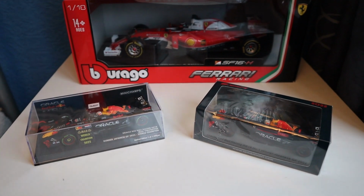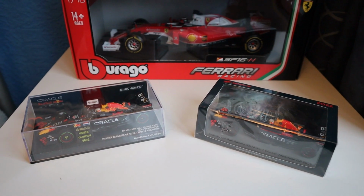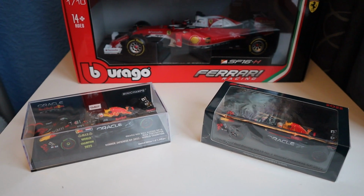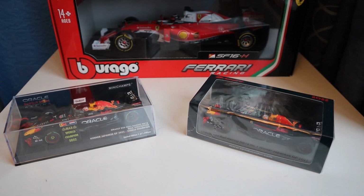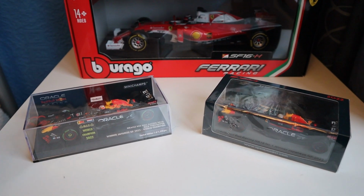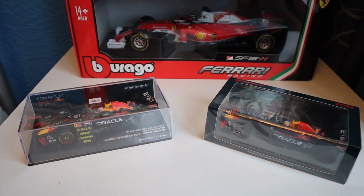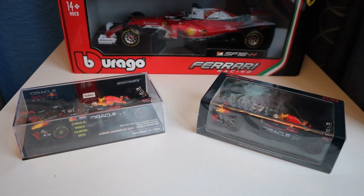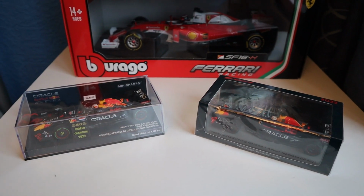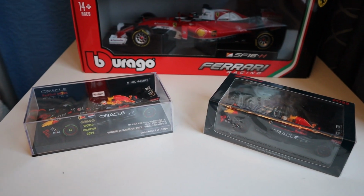Late last year I did a version of this which was Minichamps versus Bburago. I'll leave that in the corner if you want to watch it. That was basically the 2022 Alfa Romeo Sauber cars, comparing the Minichamps version to the Bburago version. I was genuinely impressed with how good the quality of the Bburago model was, considering the difference in price point, from about £80 a model for the Minichamps to about £25–30 for the Bburago. So if you want to watch that one, there'll be a link in the corner of your screen.